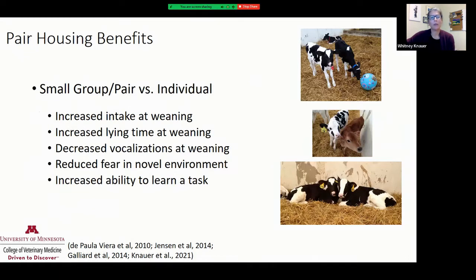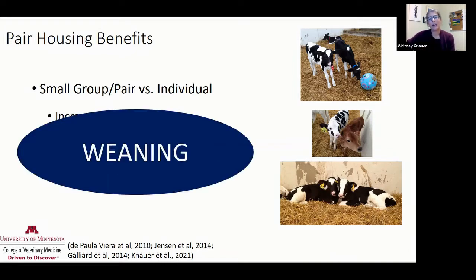So again, what are the benefits? When we think about a small group or a pair versus individual, we have increased grain intake, increased lying time, and decreased vocalizations, and that all surrounds the time of weaning. So we have an advantage at weaning. Another thing, thinking more on the behavior side, is reduced fear in a novel environment. When you put a calf into a new pen, she's less fearful, and we have an increased ability to learn a task. These things become really important when we're thinking about weaning. We're asking a calf to go into a new environment, and we're probably changing her nutrition. If we can mitigate the social stress, we can potentially improve that calf's transition through the weaning phase.